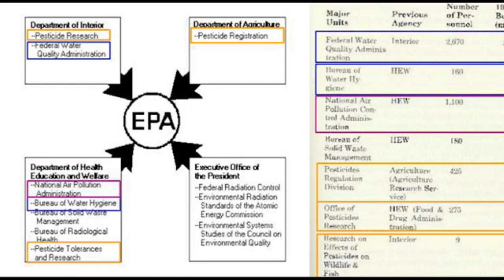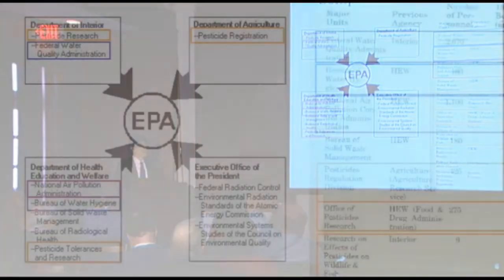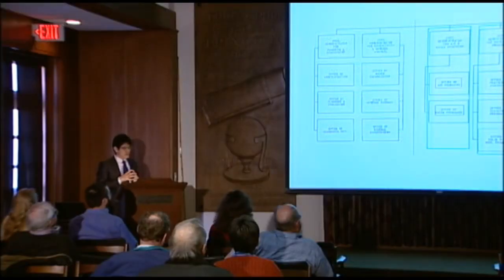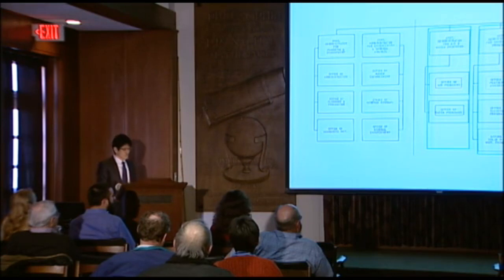And pesticides control came from 3 different departments: agriculture, interior, and health, education, and welfare. So you can imagine how difficult it would be to manage the office for pesticides control. And there were other units for radiation, solid waste, and noise and vibration. EPA organized its own offices in a way that research and regulation functions were separated from each other.